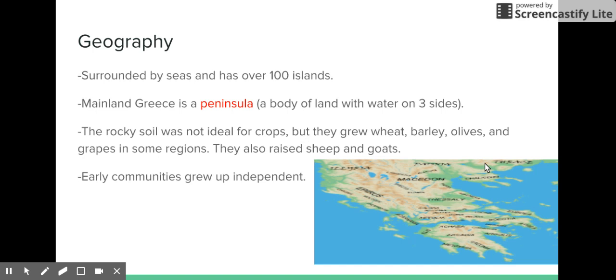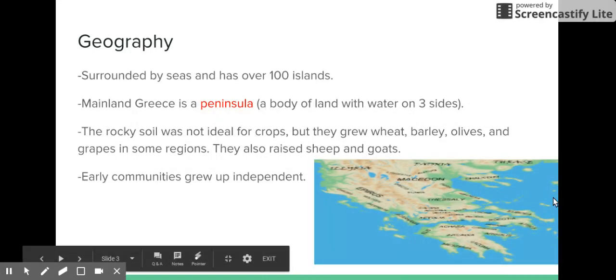So the first slide that we have is dealing with the geography of ancient Greece. Greece has a very unique geography compared to the other places that we've looked at. It's surrounded by seas, and it has over 100 islands, and you can see a lot of that down here. It's broken up into different islands. Some of them are bigger, and some of them are smaller.